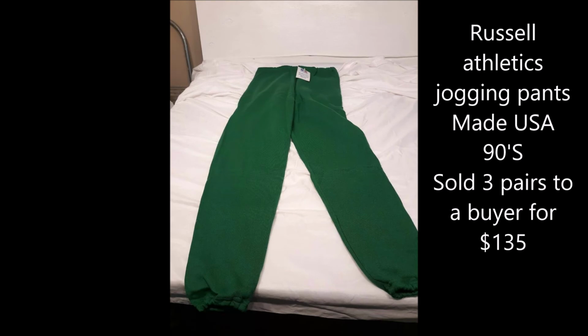All right, sold on Etsy. 3 pairs of these jogging pants, vintage Russell Athletics, made in the USA. Sold 3 pairs to one buyer for $135. I still have tons of these left. This has been one of the best picks for me of all time. Bought all these for $3.75 apiece. So my initial investment was $375. I'm well into the thousands in profits on these. Like I said, they sell every week for me. So great pickup here. Be on the lookout.